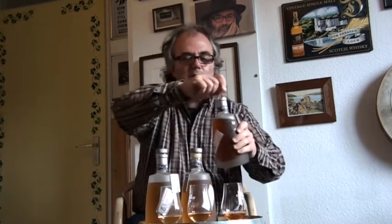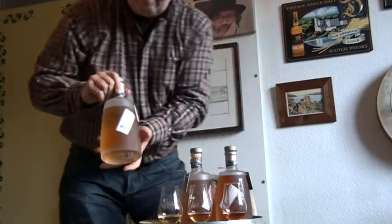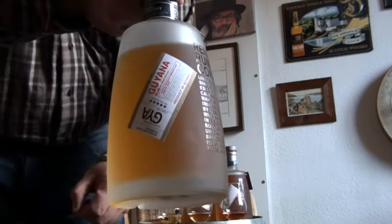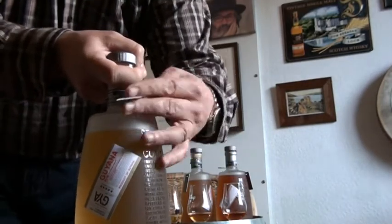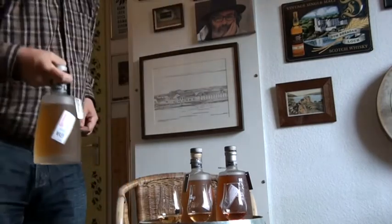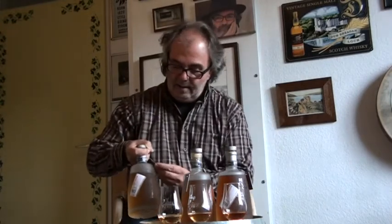Now, first of all, a little bit about the packaging. If you look at the beautiful little bottles, they all look the exact same. I'll take it up a bit closer to the camera, see if it can catch it all right. Can you see that? It's got a little dog tag on it. Each one of them has a little dog tag. And on the dog tag it says Renegade Rum Company, which is Bruichladdich distillery in the Isle of Islay.